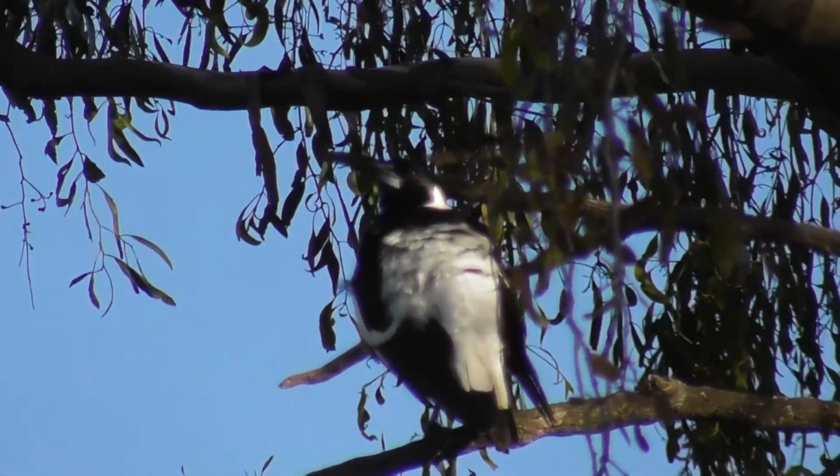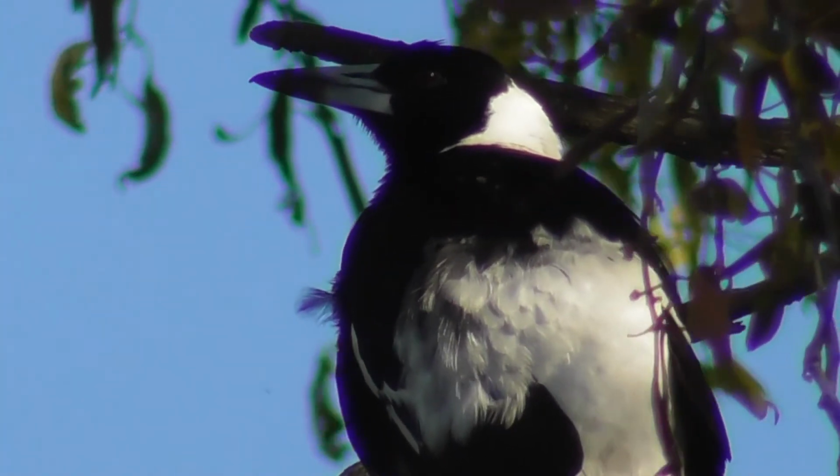Show us your beak. I don't see that very pronounced curve. I think you're just a magpie. You've got a bit of a curve on the end of your beak, but not a very pronounced one. You must be a magpie.